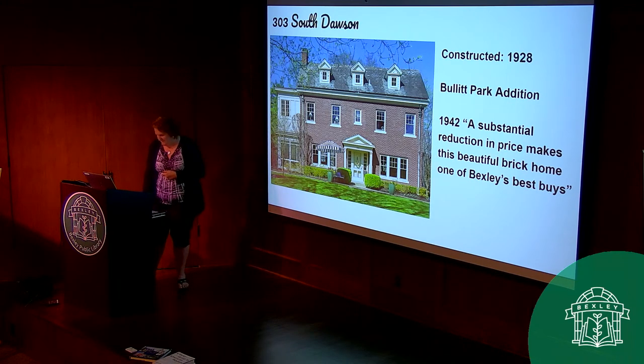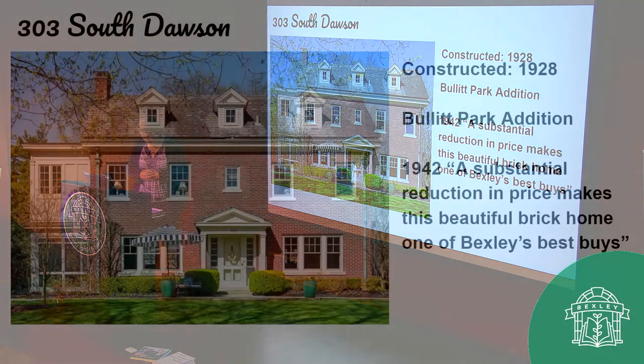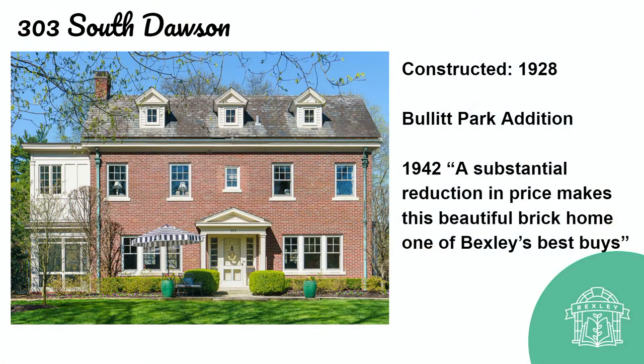All right, 303 South Dawson was constructed in 1928 in the Bullitt Park edition. It's had a bit of bad luck. In 1974, an attempted break-in. In 1950, a window washer fell from the second story. And in 1942, due to the war, they had to substantially reduce the price to make the home sell. Something I'm told is not an issue in Bexley today.